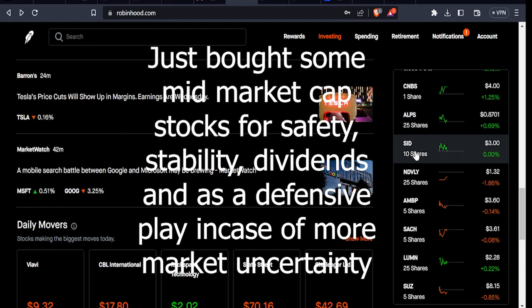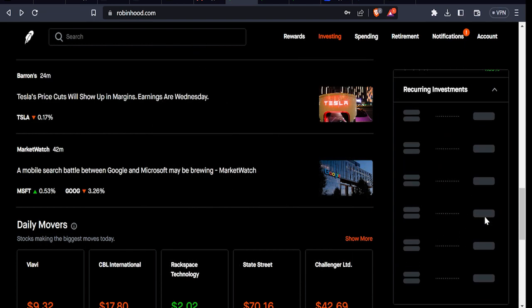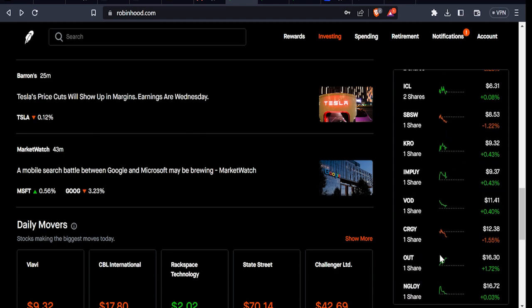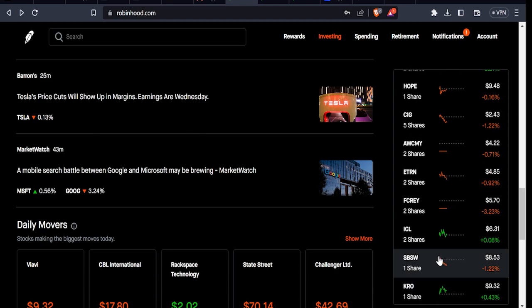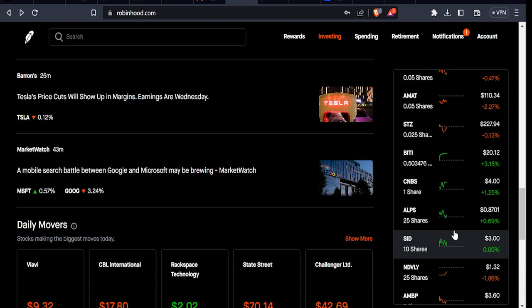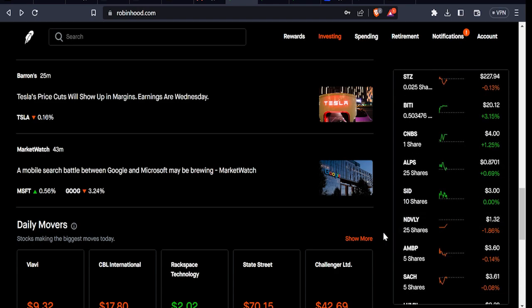Now, stocks. From Alps all the way down to IIPR, as you can see, they're in the green right now. So people were looking to buy. Most of them are in the green because they have dividend yields, and people want safety at this time. They're not going to go full risk on. They want stability. They want safe haven assets, whether it's bonds, commodities, anything that could retain its value, or, like I said earlier, act as a defensive stock. So if something does go wrong, they'll be the ones that are least affected.